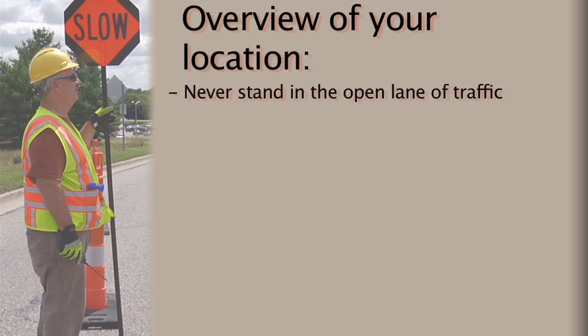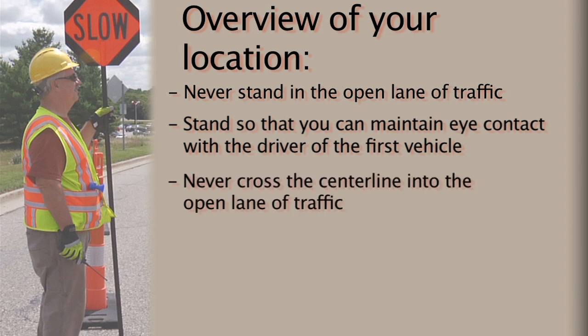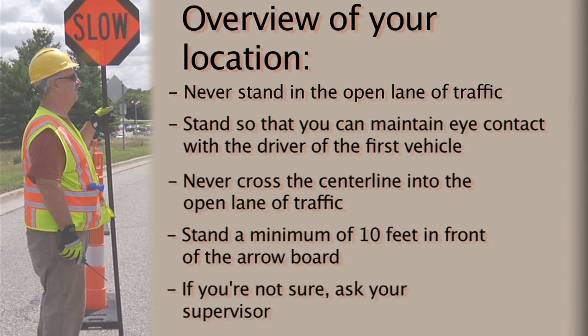Never stand in the open lane of traffic. Stand so that you can maintain eye contact with the driver of the first vehicle. Never cross the center line into the open lane of traffic. Stand a minimum of 10 feet in front of the arrow board. And if you're not sure, ask your supervisor.